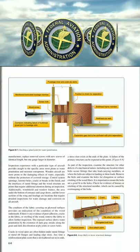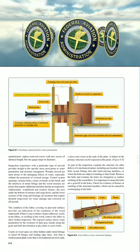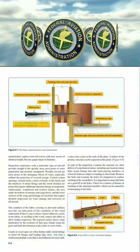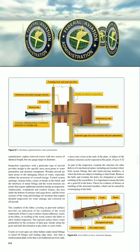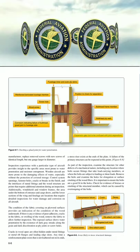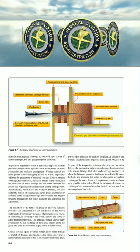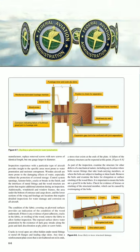6-5. Fuselage inner and outer ply skins. Reinforced laminated fuselage member. Screw hole. Wood screw. Corrosion indicating failure of bulkhead glue joint to fuselage side. Position to check for separation. Bulkhead frame member. Bulkhead ply web. Expansion gap, not to be confused with joint separation. Figure 6-7. Checking a glue joint for water penetration.